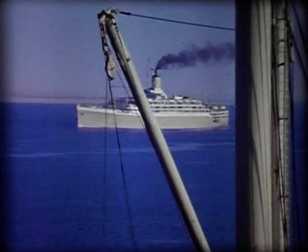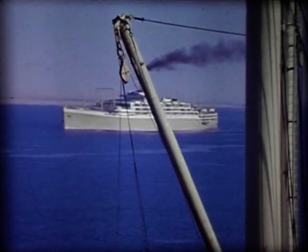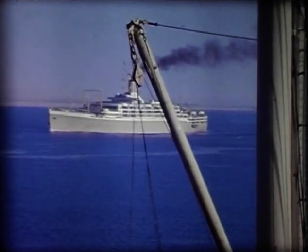She was used on the Tilbury to Sydney run for the Orient Line and some cruising, and later came into the ownership of P&O in 1966 and was painted white.